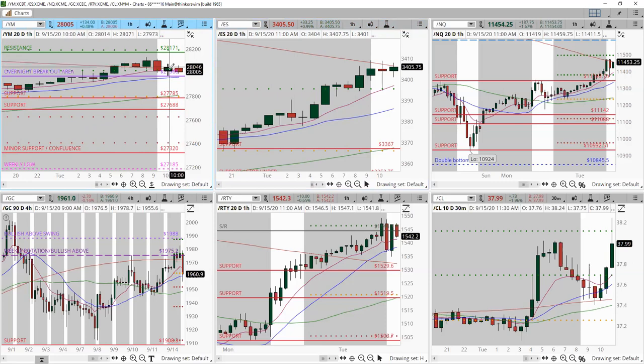What do you think is going to happen with YM? If it trades over this doji high right here, what do you think is going to happen? There are two steps right here. It's going to go into these prior highs. This is going to go back into this resistance spot. Exactly.